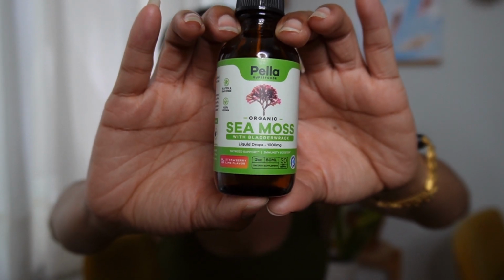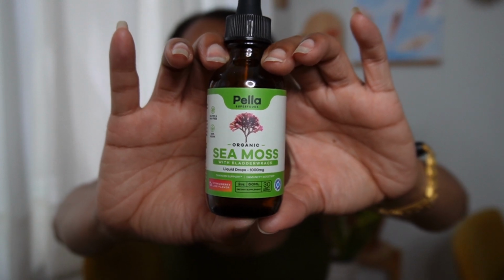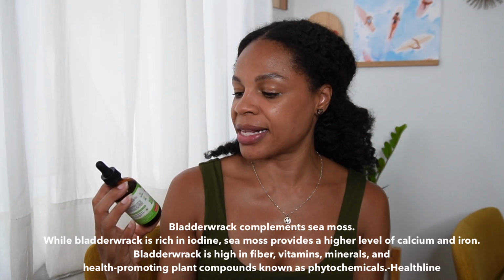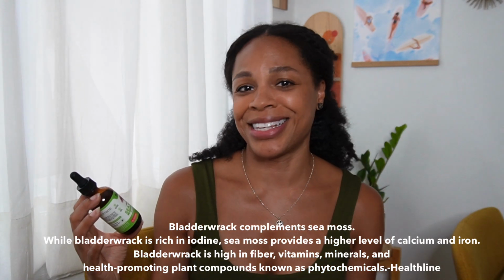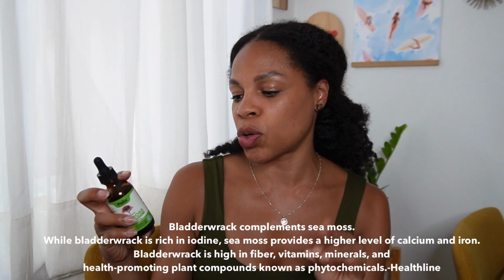It is a 1,000 milligram supplement. It comes in a little dropper, as you can see here. It also contains bladderwrack. That's such a funny word. It contains 450 milligrams of bladderwrack as well, so it's not solely one thing. And this one specifically is in the strawberry lime flavor. I don't necessarily taste any strawberry lime. I do taste a little sweetness, and that's enough for me.